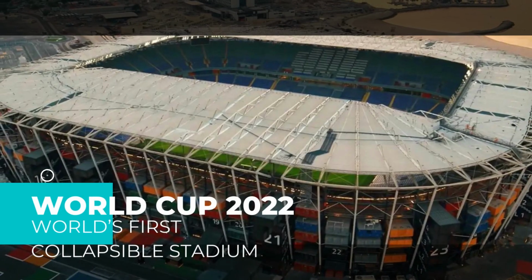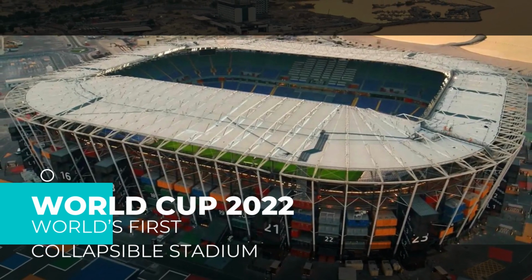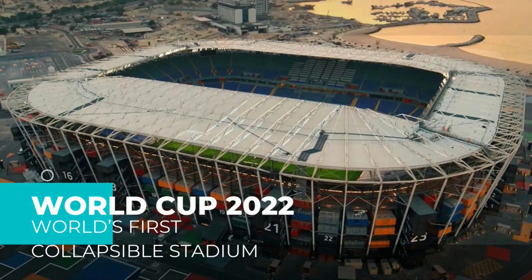Qatar has reportedly spent well over $300 billion on infrastructure and new stadiums for the 2022 World Cup since it was awarded rights to the event. Part of those funds went towards crafting Stadium 974, an odd monstrosity created entirely of shipping containers and modular steel.